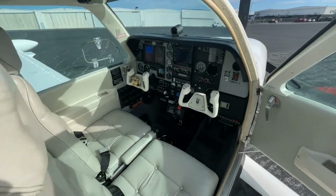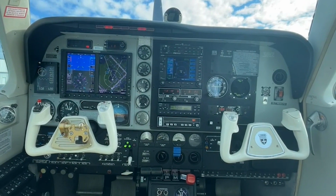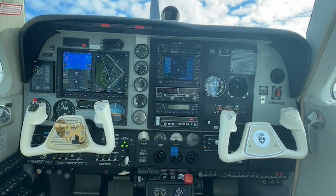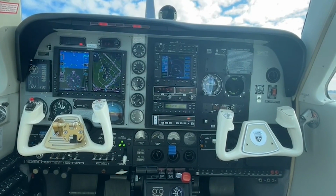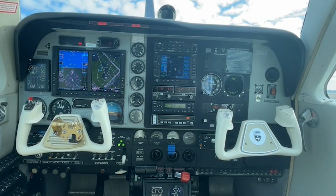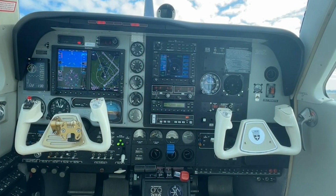So let's check out the flight deck. You will enjoy a Garmin G600 EFIS glass panel. We have a Garmin 530 GPS/Navcom with WAAS, XM weather on board, BFG WX-950 Stormscope. Your number 2 Navcom, it's a King KX 165 Navcom with glide slope. We also have a King DME on board with Nav 1 and 2 switching. Your transponder, it's a Garmin GTX 330 ES with ADS-B out.